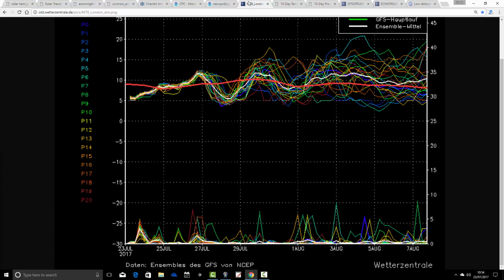GFS ensembles for the next couple of weeks. These are temperature and precipitation ensembles, of course. So the red line here is a 30-year upper air temperature average, a bit cooler than average at the moment. You're going to see a gradual lift up in the temperatures over the week, but not getting to a hot level, just sort of rising to a warmish sort of level by the latter stages of the week.